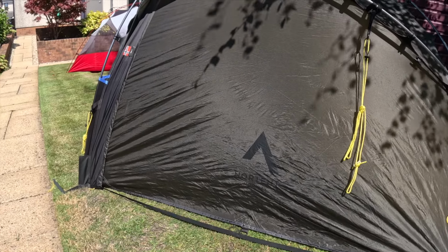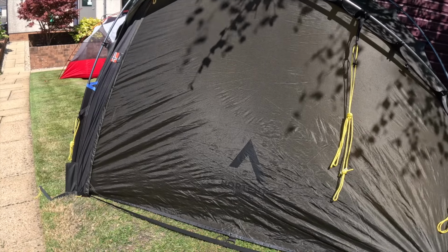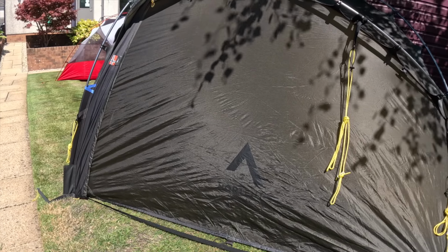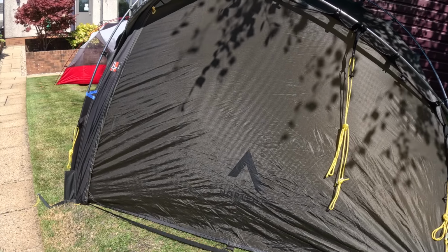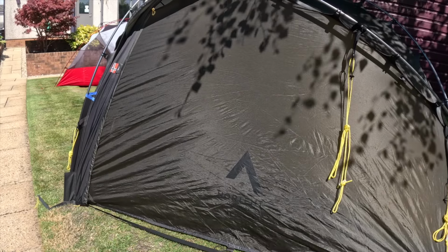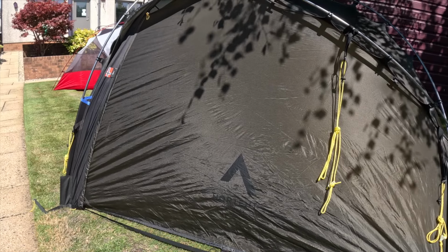Now any four-season tent will be prone to a little bit of condensation because it's got that little bit less ventilation. Have I found it to be bad on the inside? No, not at all. Not yet, but then it's not been extensively tested in the sense that I've had it out maybe 5 or 6 times now.